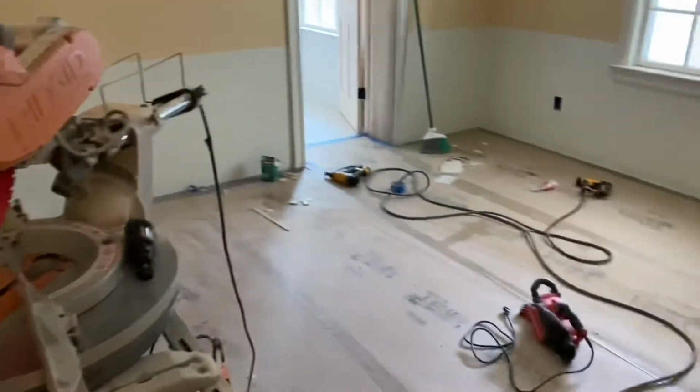Knock my level over. Yeah, and it hit the stool. That'd be fine. Just one more thing to fix. A little plastic wood will be good to go.